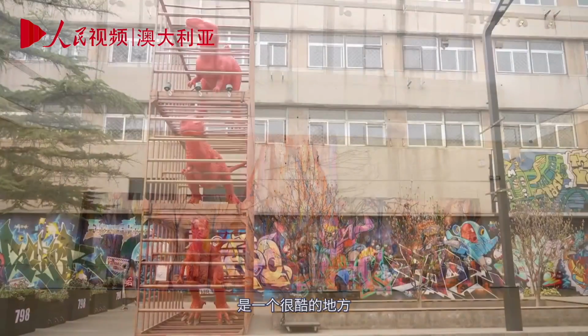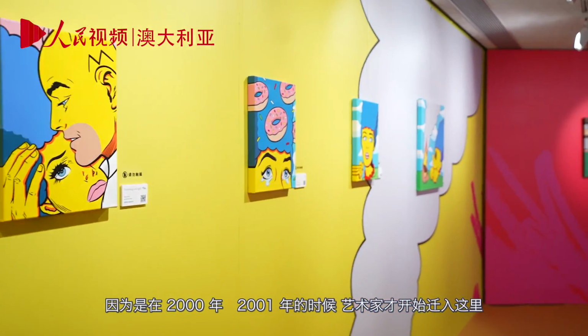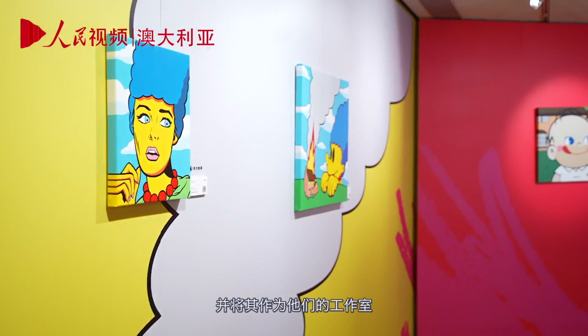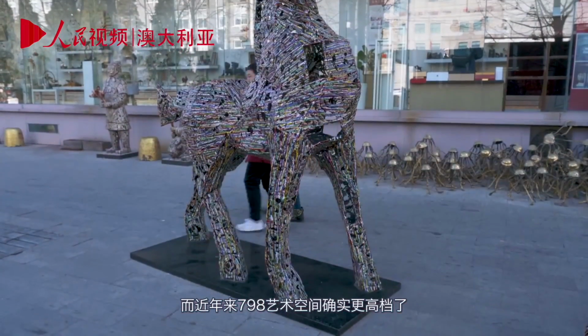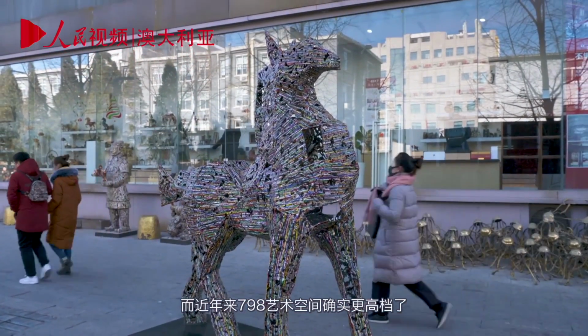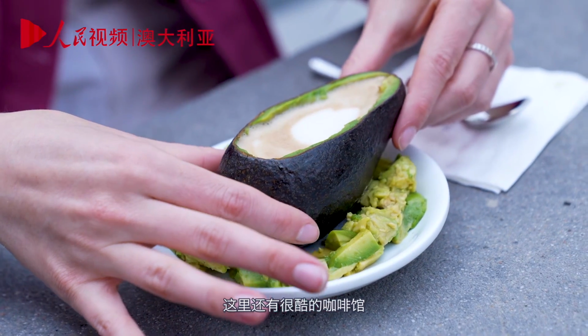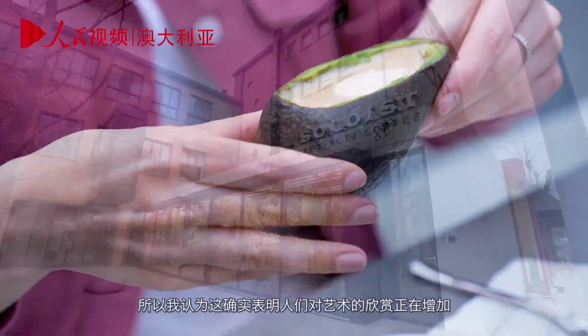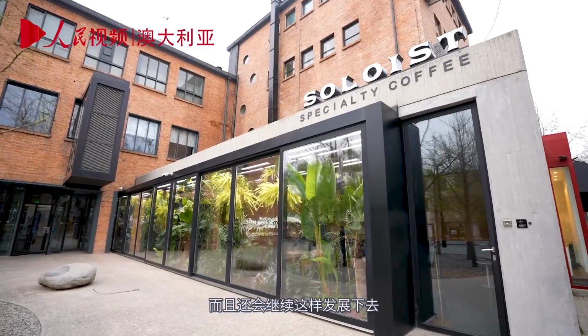So it speaks volumes, does it not, for the appreciation the people of Beijing have for art? That's right, Greg. I'd also say this really shows Beijing's growing appreciation for art, because it was only around 2000, 2001 that artists started coming here and making this their workshops. And in the beginning, that's all it was, a workshop area space. But the 798 art space here has really gentrified in recent years. And it's a place that people like to come to shop at boutiques, and there's some really cool cafes here, very interesting spaces. So I think it really does show that appreciation for art is growing and will continue to do so here in Beijing.